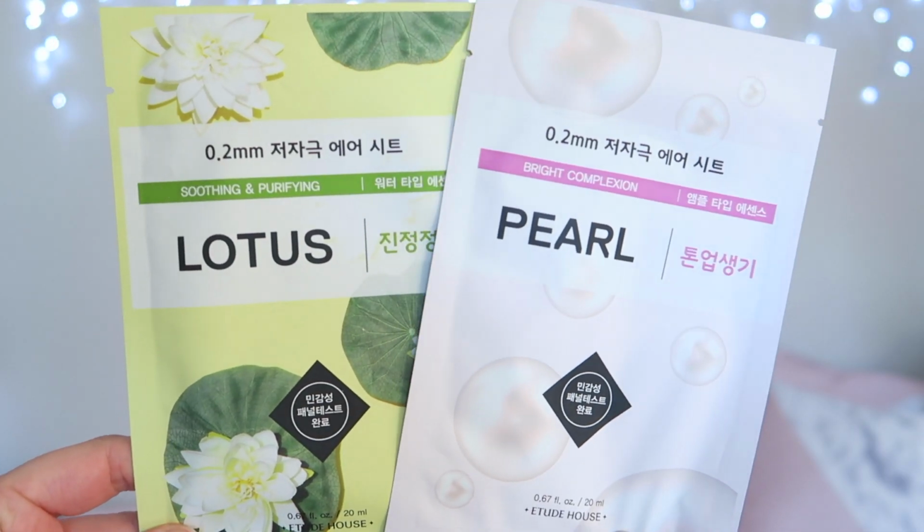There were also 2 of the Etude House 0.2mm masks. I haven't tried out the pearl one yet, but I have tried the lotus one, and I didn't like this one very much because it actually made my forehead really red and really irritated, which caused a breakout. So that's why I haven't actually tried the pearl one yet. I'm still waiting for my forehead to calm down just a little bit before I try another one.